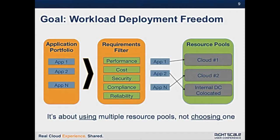But this is the goal. This is the end game. And when we talk to customers, both large and small, this is what we talk about. We simply say, hey, don't think about cloud-based architectures as a solution for a single app. Think about how you manage your entire portfolio.